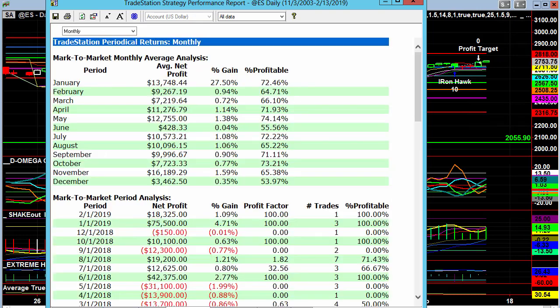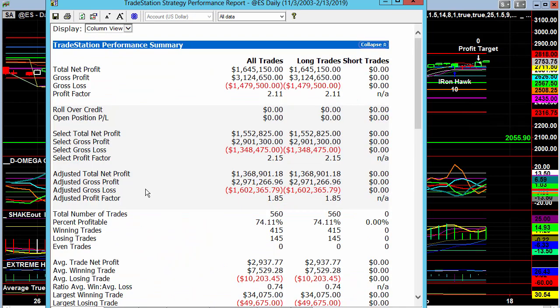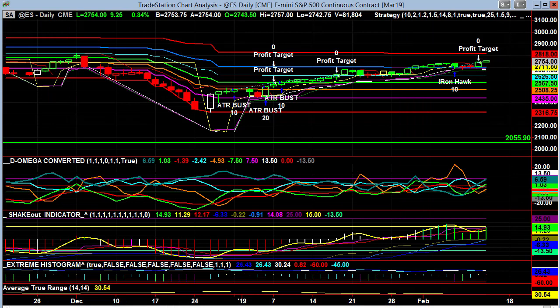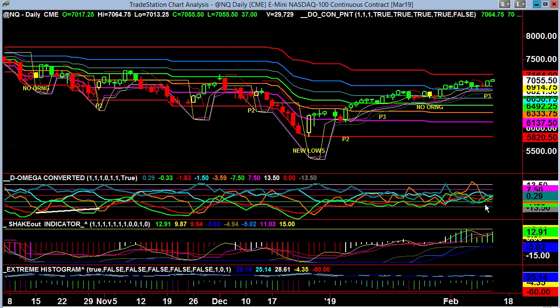Not bad from a periodic standpoint. Pretty decent. If we look at it from an annualized basis, certainly not bad when the first part of the year is producing that kind of a return. I think we're still in the two-plus profit factor here overall, so good stuff. From a 50K standpoint, well, we'll get to that one in a minute. Let's just go ahead and go through the rest of it here first.